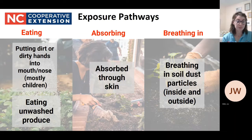And then we have absorption. That's generally the concept of the contaminant being absorbed through the skin. And this is the pathway generally of least concern. Very few contaminants are absorbed at significant rates through this pathway. And then we have breathing. So are you breathing in those soil dust particles, either out while in the garden, or even if you're bringing your dirty shoes in the house and distributing that there.